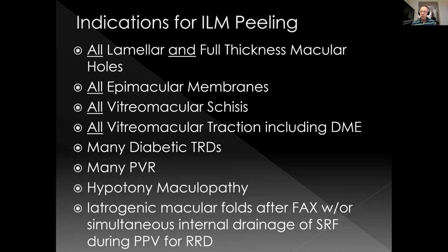So what I've seen over and over again, people say, oh, it's a partial thickness hole, it's symptomatic, therefore I'm going to do a vitrectomy and peel off the PVD. Many of these patients already have a PVD with the lamellar macular holes, but peeling vitreous away from the optic nerve head allows gas bubble access to the retinal surface, but it has nothing to do with fixing the macular hole per se. The gas bubble does, for reasons we'll discuss.